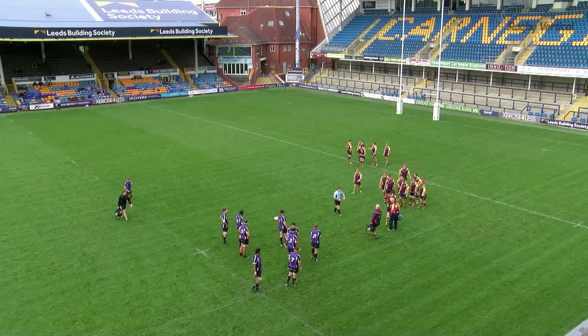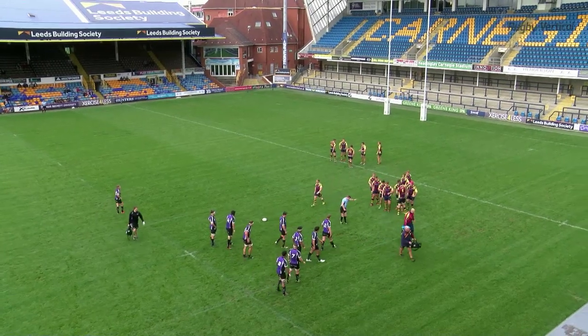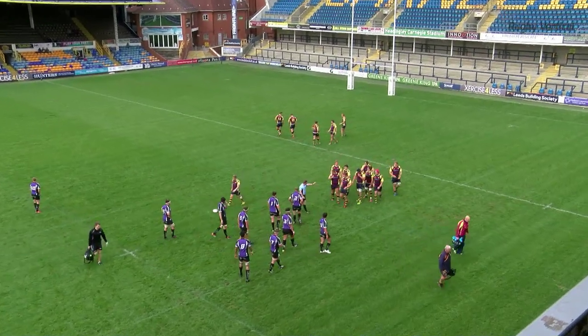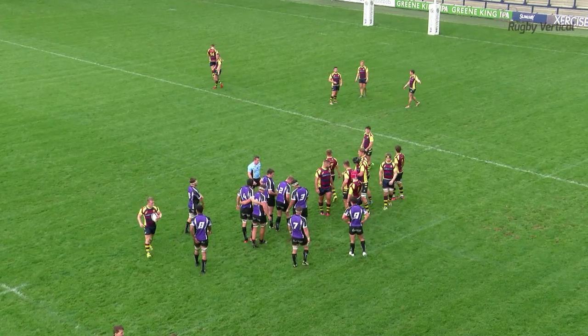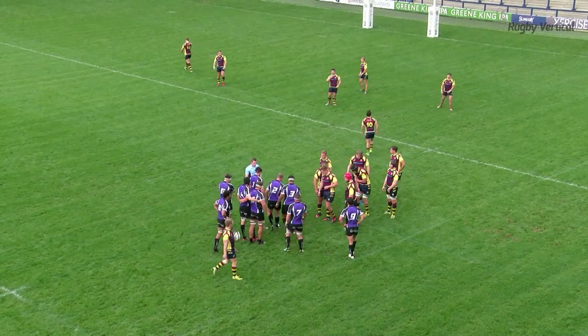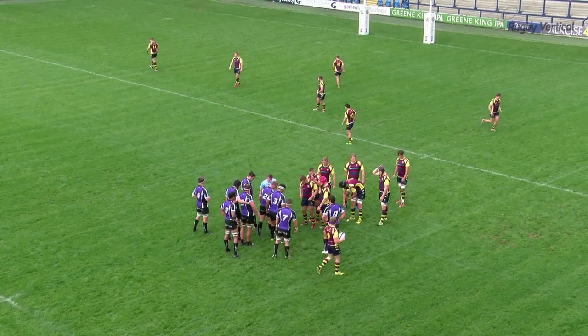Number five, Alex Dombrat, and well, a few anguished minutes ago, and looked like he would be going off with an arm injury, but it seems the magic spray has done its business. Back into the scrum he goes.